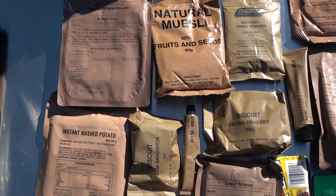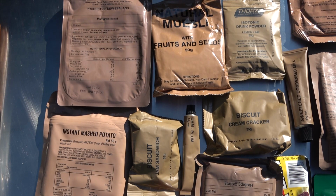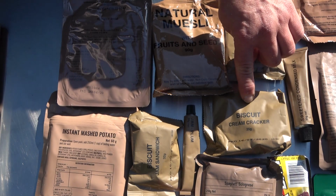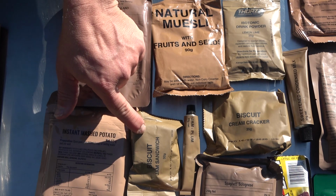We have some multigrain bread. The Australian bread I think is the best bread. I'm trying to keep my shadow out of the picture here. We got some muesli with fruit and seeds. That's pretty good if I remember right. Some isotonic dream lemon lime. Not so great probably. Cream cracker biscuits. Those are pretty good. We got some plum jam. We got jam sandwich biscuits.